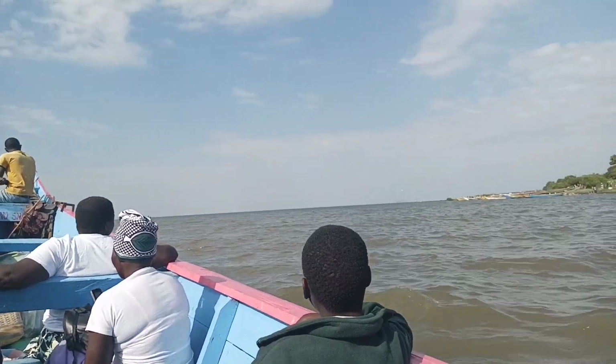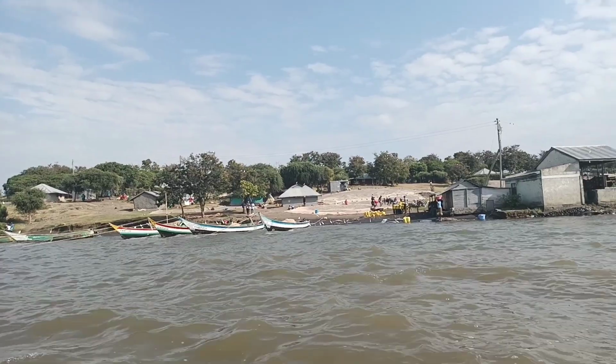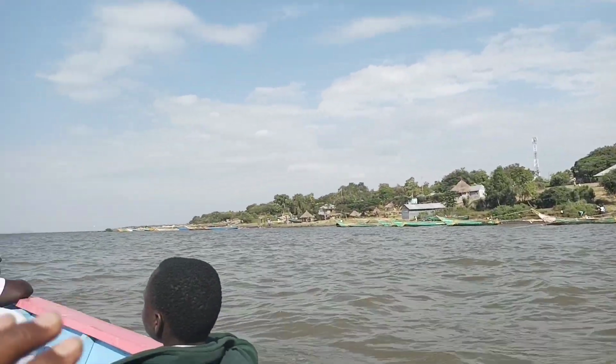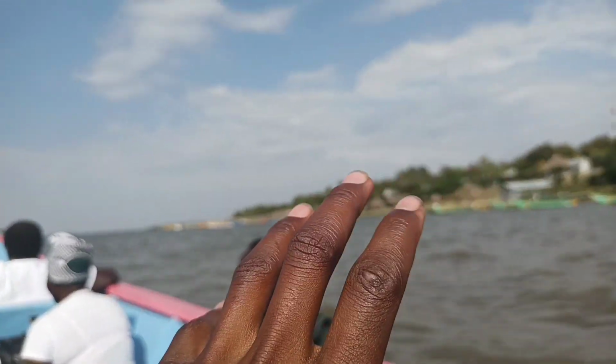At times I used to hear these things. One thing I can tell you guys, this is not made for the faint hearts. If you have a faint heart, you cannot board this thing, I assure you, because due to strong waves, at times it goes up and down. So we're moving. We have left the main stage, or the boat anchoring place. These are the lake shores, and as you see, most of the boats have been anchored right here.